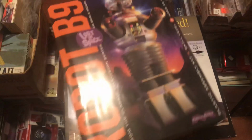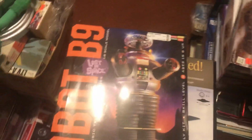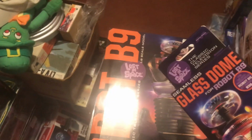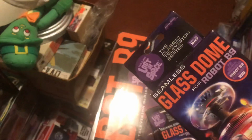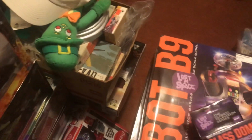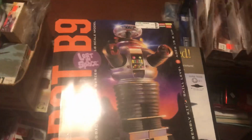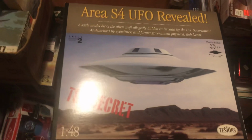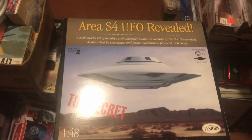Woo! Warning, Will Robinson. Warning, warning, warning. The old robot B9. And, just to add to it, I got the old glass dome. Not one, but two glass domes. So you know what that means. Got another B9 ordered. It'll be on its way. Sweet. Alright. They're out there. Or they're up here. One or the other.